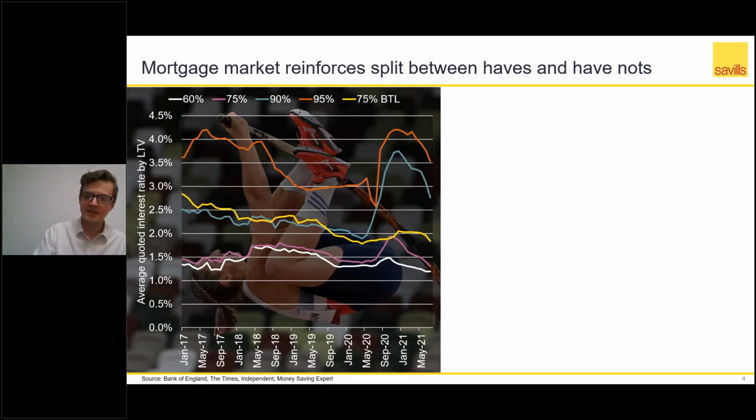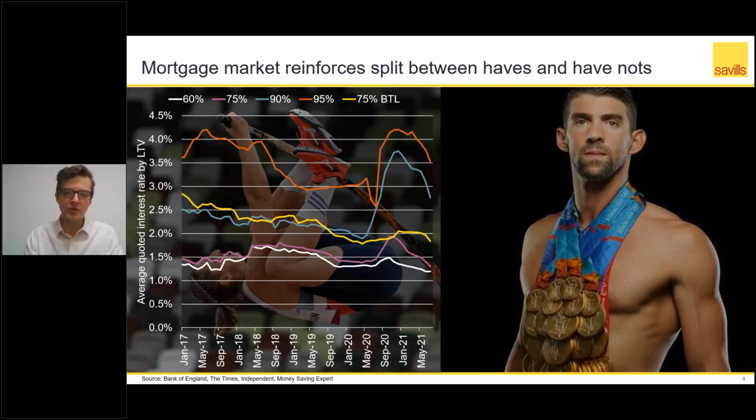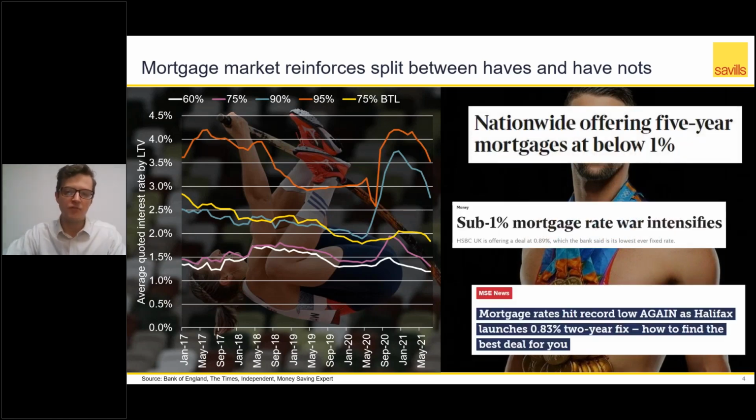On the other side of things, you've got those people with lots of equity to put down, and there we've seen mortgage lenders break record after record after record, offering cheaper rates for those with 40% equity, or generally, long-term low rates for those people who do have the equity to back up their offers.